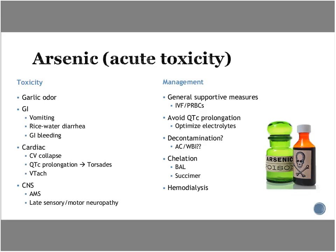Onset's usually pretty quick, as soon as 10 minutes to several hours before you can see some symptoms. Death can also be pretty early, as early as 1 hour up to 24 hours. And you can see pretty much any organ system involved. So you can get acute lung injury, hepatitis, acute renal failure, rhabdo, hemolysis.